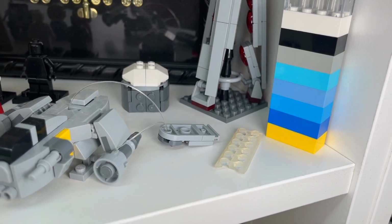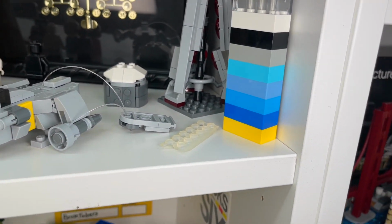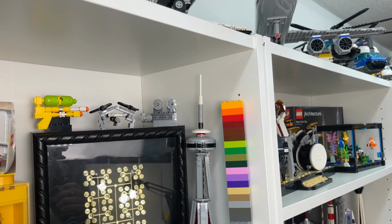Down here, I've got a part from the BrickCoaster, which is a Lego roller coaster system that I used to use a few years ago. That is a prototype of one of their parts that they began mass producing. And then I've got a Lego convention set.